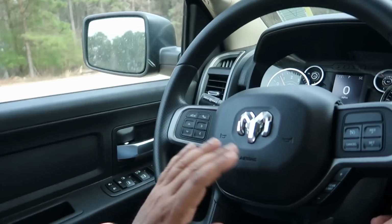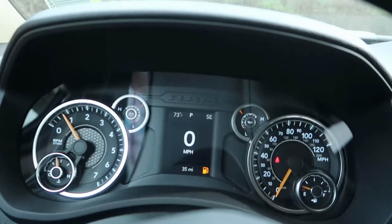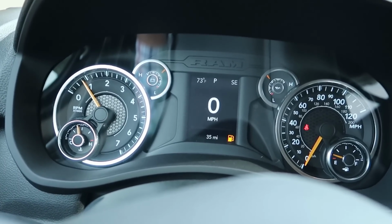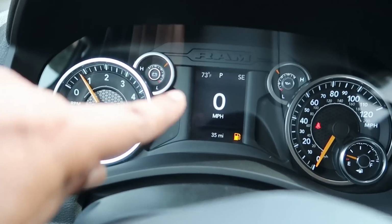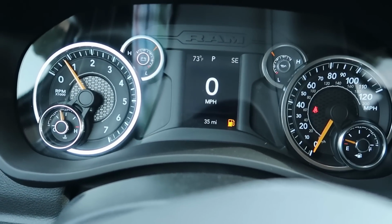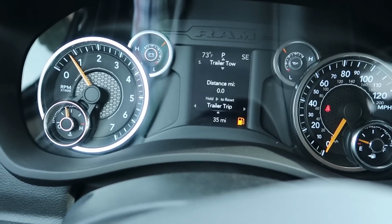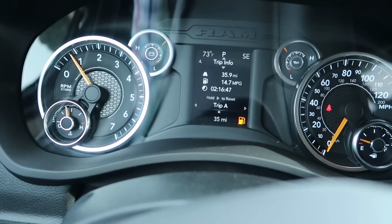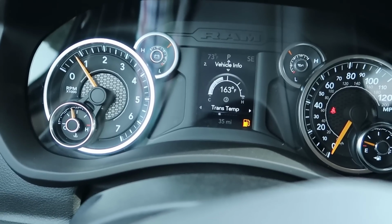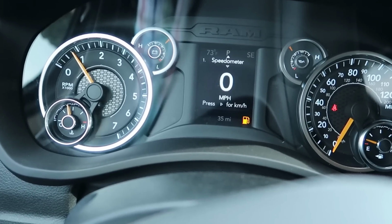Right here you have your voice commands just like before, your cruise control, your speed limiters. Let me just quickly show you the instrument cluster right here. This is again brand new, similar to the 2019 1500s. This center information cluster right here is the basic one. If you got the higher trim level like a Big Horn and above, you could get a 7-inch TFT display, which shows you different information. I've been through this in another video, so if you want more information on that, you should check that video out. But anyways, the information is similar. You get all the information that would be displayed in the bigger 7-inch display, but this is just more basic.